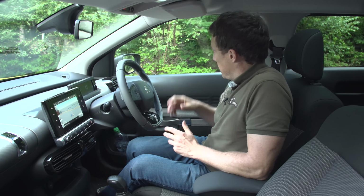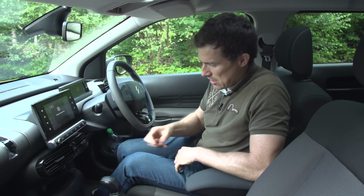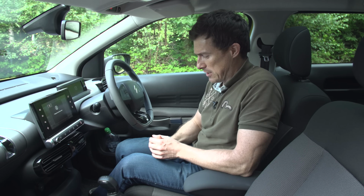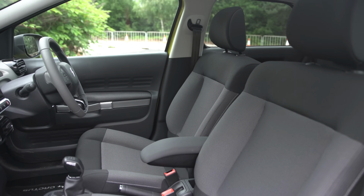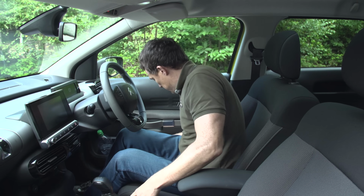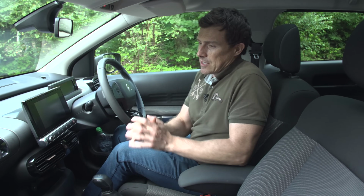The only problem is that some of the materials feel a little bit cheap. So plastics up here certainly don't pass the carwow flick test, nor down here, all brittle and cheap. And the seats, well, they're supposed to be like comfy armchairs, but they feel like they've been filled with old washing up sponges. They're not really supportive. In fact, they're as supportive as a bad parent. Thing is though, this car is built down to a price.